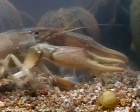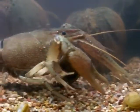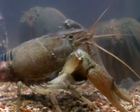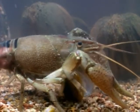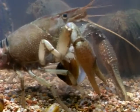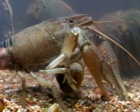A familiar creature of freshwater ponds and streams is the crayfish. It resembles a miniature lobster, with its large claws, called forceps, and its four pair of jointed walking legs. The forceps are weapons of both offense and defense, and also tools for seizing prey.